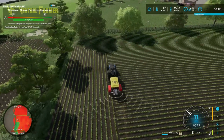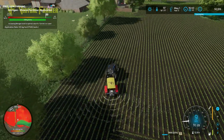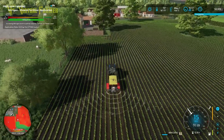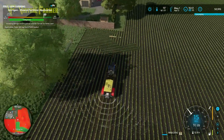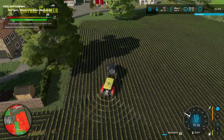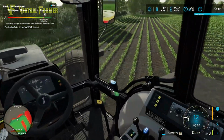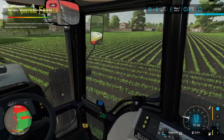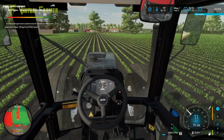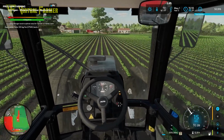It is putting 155 kilograms of nitrogen on. 170 now. Yeah, this field definitely has some good loamy ground on the bottom part of it. Nice quick job this is with this spreader. I really love it, it's absolutely fantastic. Going to aim for the middle of here, hoping that will cover everything. And yep, really good coverage.